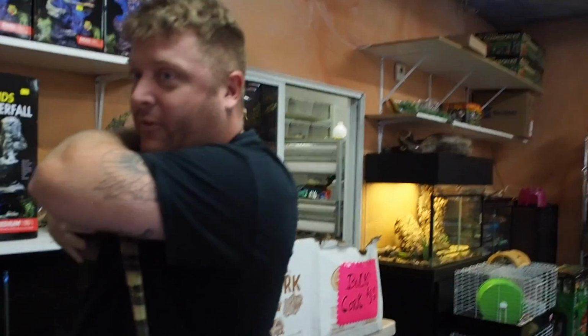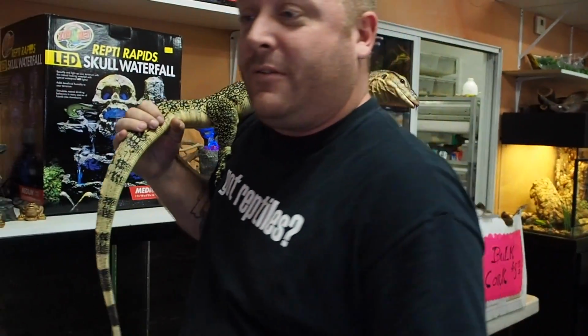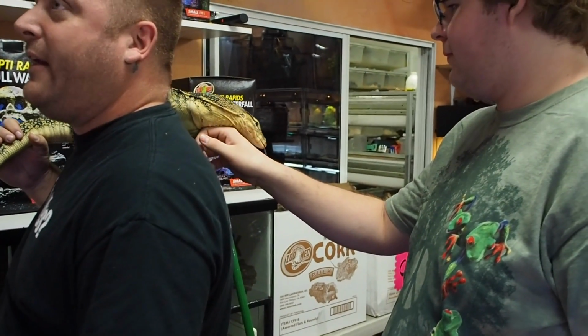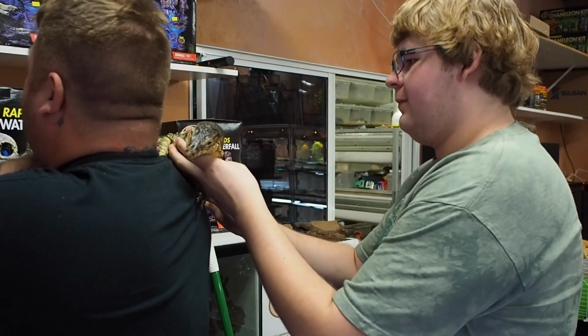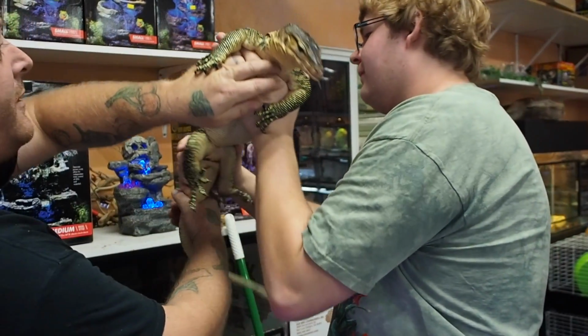Asian water monitors, you know, can get fairly large. She's about 2 years old. You want to try to hold her? Sure. Now get used to her nails. I want you to feel her nails first. That way you can kind of get an idea. She will just kind of climb on you. Come on, sweetie. Come on. She's very sweet, so don't worry about her biting, but her nails are like razors.